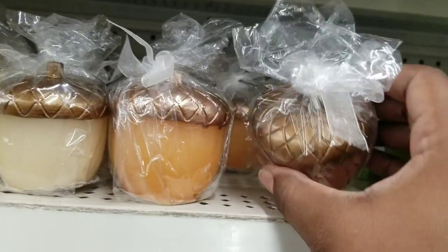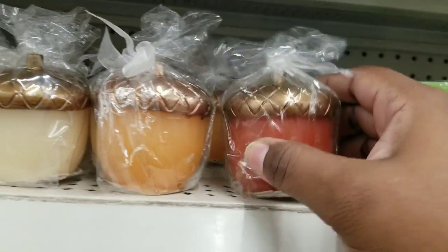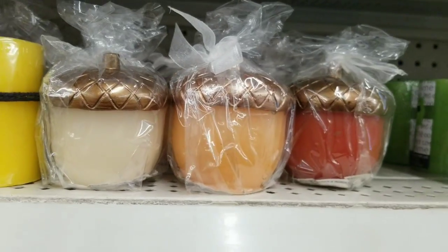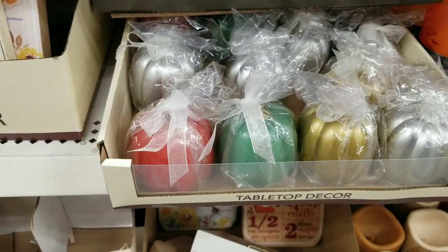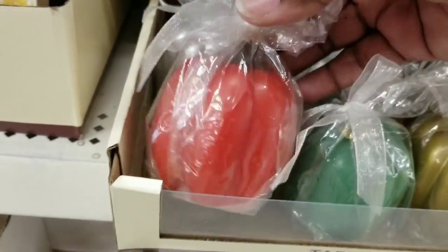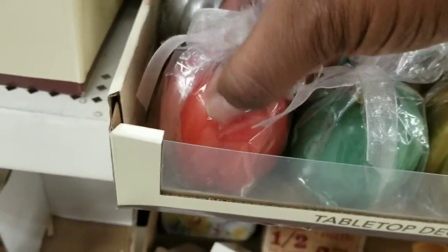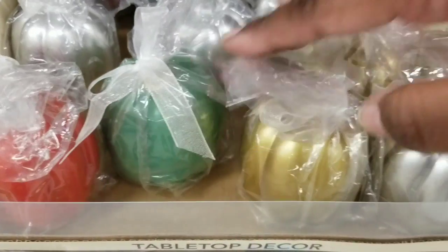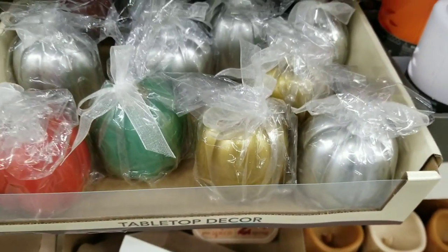And if you're more into shapes for your candles, look at these cute acorns. So I saw these in different colors as well. Now, if you don't want acorns, they did have pumpkins as well. They had 4 different colors of the pumpkins, whether you wanted the traditional orange, they had green, and they even have glam if you want gold and silver.